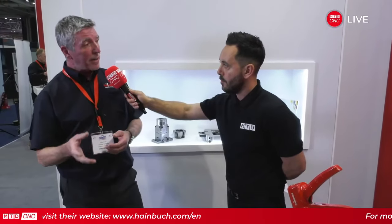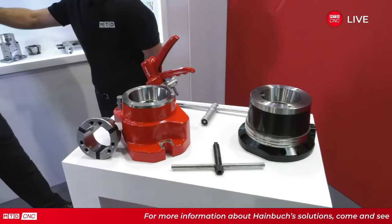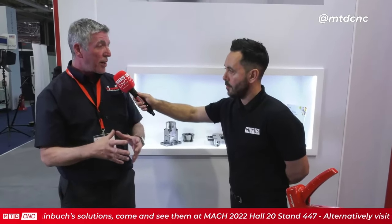What we've found is that a lot of people have got our turning collet system, so we can apply that same collet system, which they've outlaid a lot of money for, to the milling side. So we've got two chucks here, which are stationary chucks. Now, they can actually use the same collets that the turning side uses, so you're not buying a whole new system, you're just buying a simple stationary chuck.